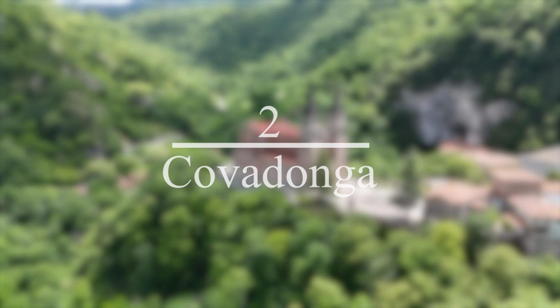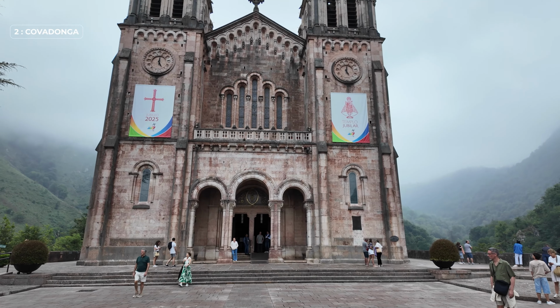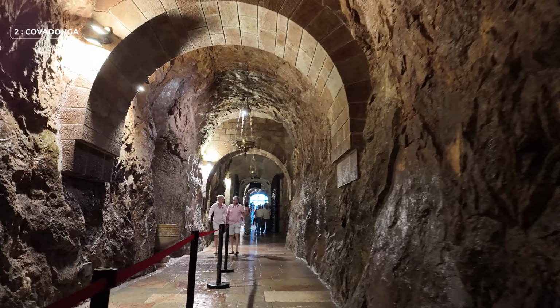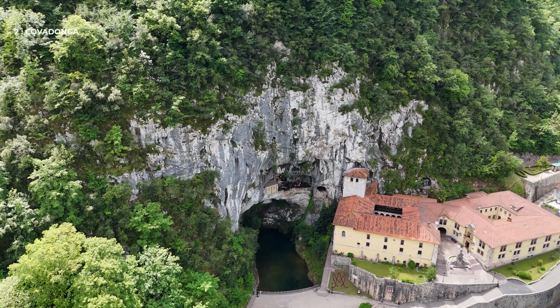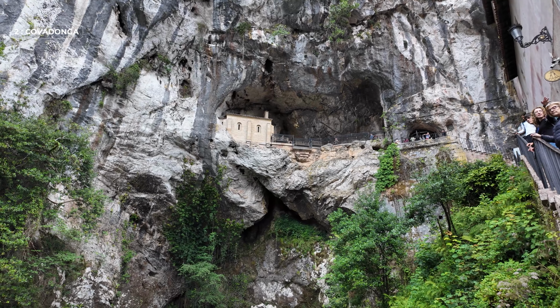But the real magic happens when you drive 20 minutes to Covadonga, home to one of the most important spiritual sites in Spain. The sanctuary of Covadonga sits inside a mountain cave with a waterfall pouring underneath. It's so peaceful, a place where time feels like it stops.